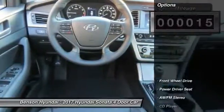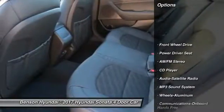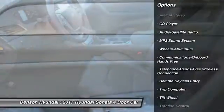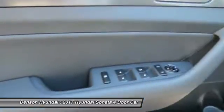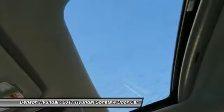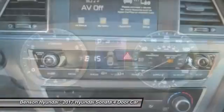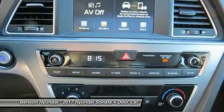Here are some of this vehicle's great options: traction control, anti-lock braking system, air conditioning, Bluetooth wireless data link for hands-free phone, power steering, cruise control, aluminum wheels, AM/FM stereo radio, FWD, hands-free communication.